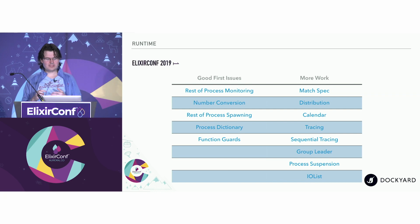For the ElixirConf 2019 onwards milestone, the process monitor, number conversion, some of the process spawns, so like the weird ones like spawn/3, spawn/4, the ones that take anonymous functions instead of module function arguments, those sort of ones aren't done, but actual spawn processes works. Process dictionary BIFs are unimplemented, but like the underlying dictionary exists. We just didn't need to call them in the code, so we didn't implement them yet.